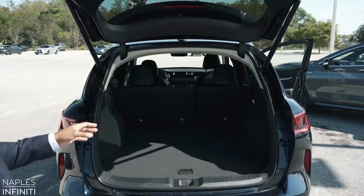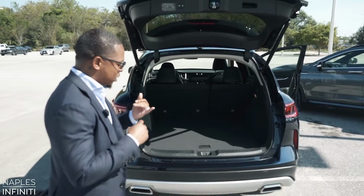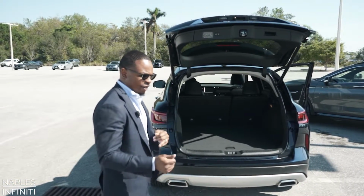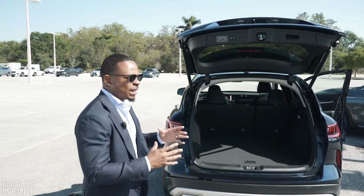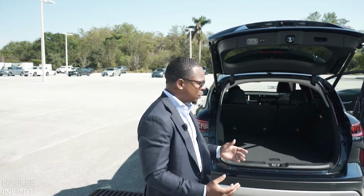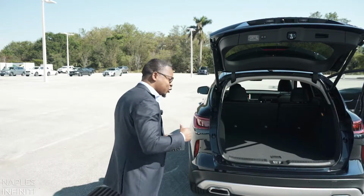There's a few differences on the inside that we're going to jump into, but headroom, cargo space, and standard features are going to be the biggest difference between the two vehicles. But aesthetically, the QX55 is going to give you more coupe-like styling compared to the QX50, which is going to be a more flat roofline. If you join me inside.